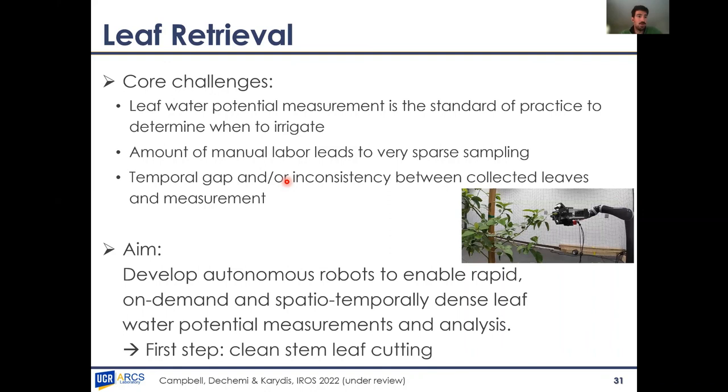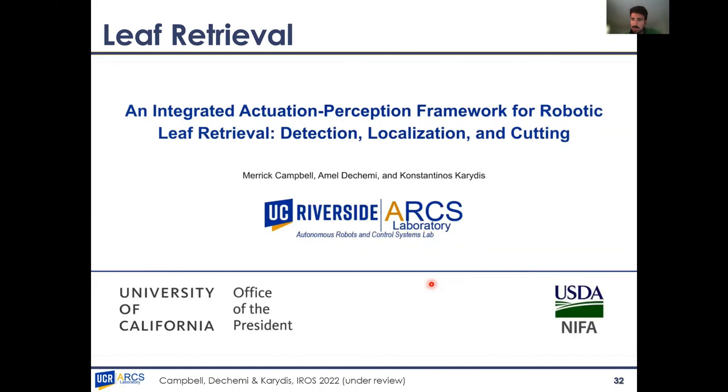So here we're trying to develop autonomous robots to enable rapid, on-demand, and specimen-friendly dense leaf water potential measurement and analysis. The very first step, which I'm talking about today, is how can we cut a leaf from a tree cleanly at its stem. I don't have too much; it's just the final video that we submitted to IROS.